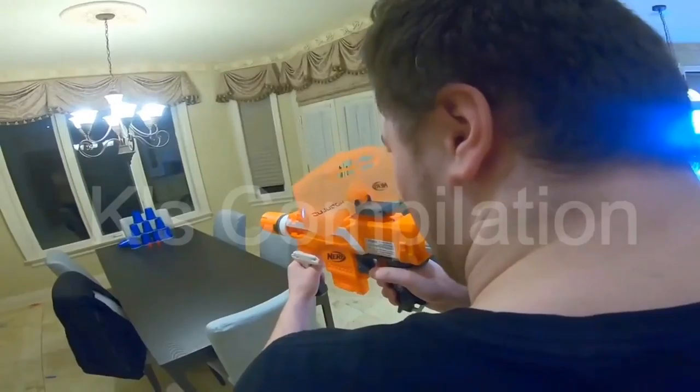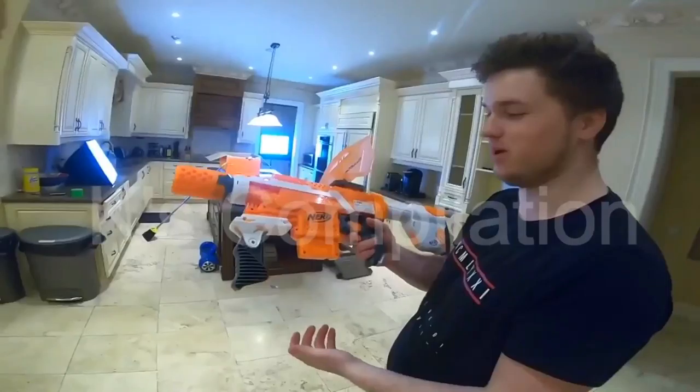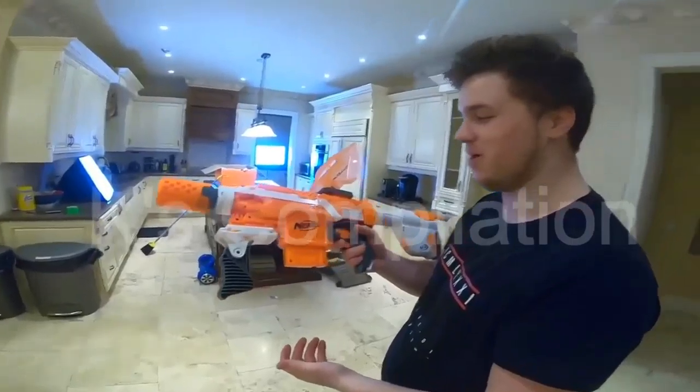3, 2, 1. Oh, got the first one, and I'm out of ammo. All right, so it has a really short clip. We could extend the clip, obviously, and put a bigger clip on it. But accuracy-wise, it's pretty good. I think I'm gonna get rid of this, though, and check out the holographic sight.